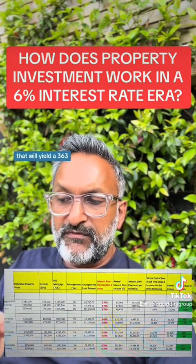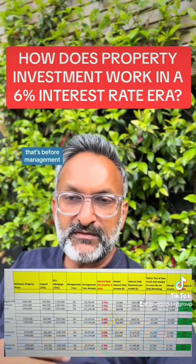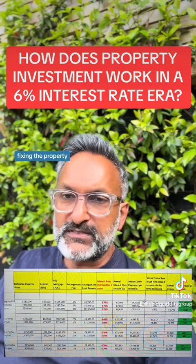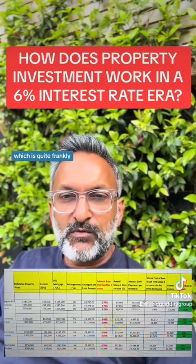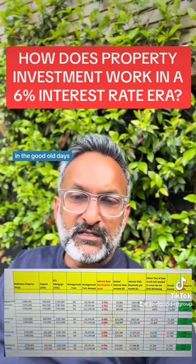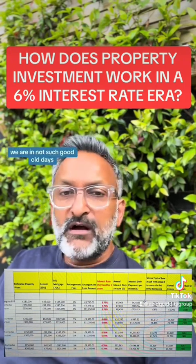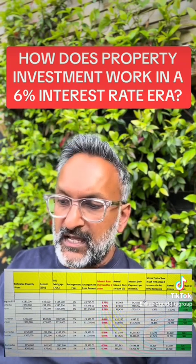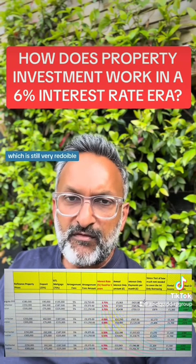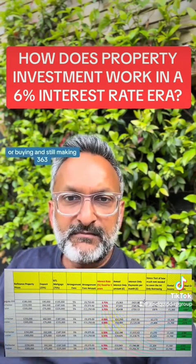That will yield a £363 gross profit. That's before management and fixing the property if anything goes wrong, which is quite frankly still doable. I talk about £300-400 on average. In the good old days, I used to look at £300-400 as my minimum. We are in not such good old days, and I'm likely to get 363, which is still very, very doable. Is it a case of not buying, or buying and still making 363?